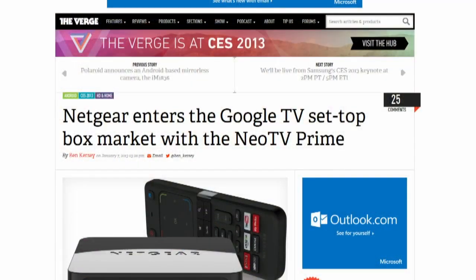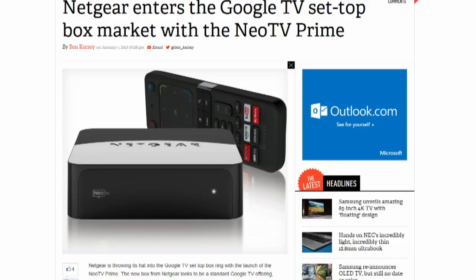being announced at CES. In fact, LG is, I think, rumored to have like five different sizes of Google TV boxes coming out. Netgear is entering the Google TV set-top box market with the Neo TV Prime. Now, remember, the Neo TV is kind of like the Roku, and it has that remote that has the buttons for the different services. Neo TV Prime is essentially the Neo TV, but running Google TV. So it still has the buttons for the different services like YouTube, Netflix, et cetera. But it is also a Google TV. So you get HBO Go, you get Netflix and Amazon support the way it is done in Google TV, and you get access to the Google TV App Store.